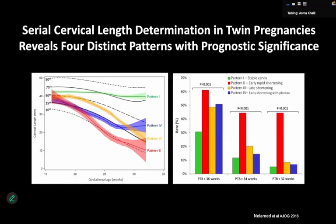But this really nice study from Canada did longitudinal cervical length assessment in twin pregnancies, and they identified 4 patterns. You see here the red, which is early rapid shortening of the cervix, the green, which is a cervix that's stable with gestational age, the yellow, which is stable to start with and then late shortening, and the blue, which is early shortening and then plateau. The figure on the right-hand side showed that these different patterns of longitudinal change in cervical length have different risks of preterm birth for various cutoffs.